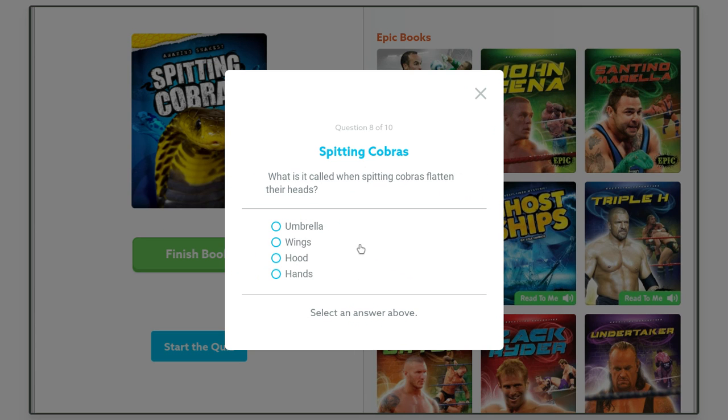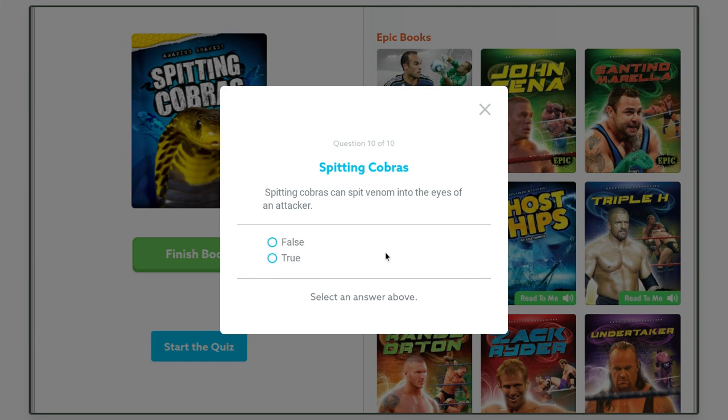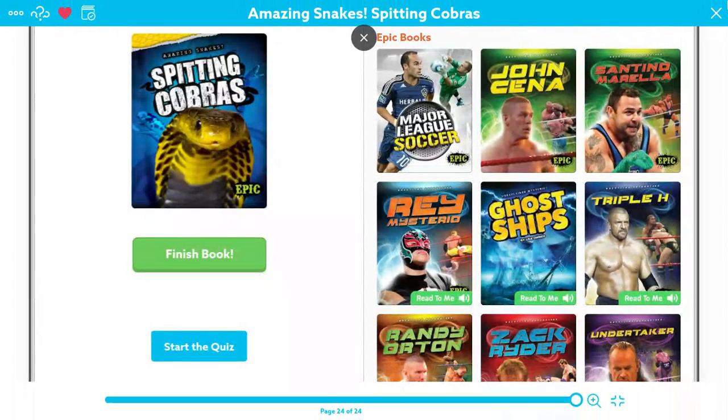Okay, 2 more. What is it called when a spitting cobra flatten their heads? Is that called an umbrella, wings, hood, or hand? I hope you remember that they have a hood. Okay, next one. Spitting cobras form a hood to make them look larger. True or false? I hoped you picked true. Okay, and last question. Spitting cobras can spit venom into the eyes of an attacker. True or false? I hoped you picked true, as we saw that's what one of their defense mechanisms. All right, so we're all done with that.